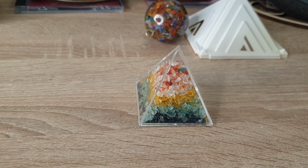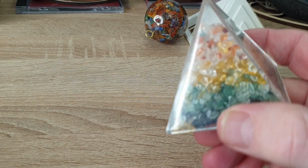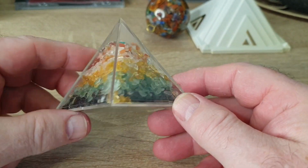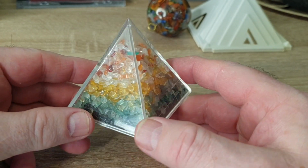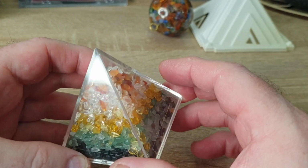So this is putting out pretty good energy for a little pyramid. It almost looks like it's equal to or greater than the other one that we just showed. So it's very nice. As I said, these sell for, I don't know, $9, $12. You can get these online. They come from China.